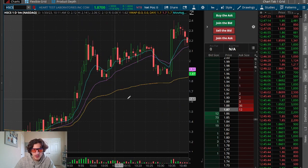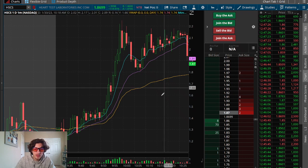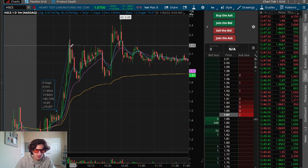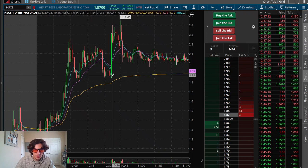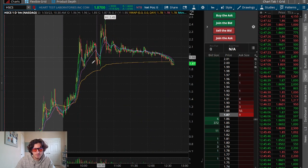HSCS had a nice front side as well, but I am small green on it. I didn't get aggressive on it. The rate of change on HSCS was really, really nice. We're seeing huge percent moves on HSCS. This first front side, 46%. And then this second, you have this double bottom here off of VWAP, and one candle, that's 25%. I didn't trade any of that. But definitely opportunity today for sure. Now we're kind of fading on HSCS. I'm not really sure if we're going to see much more.